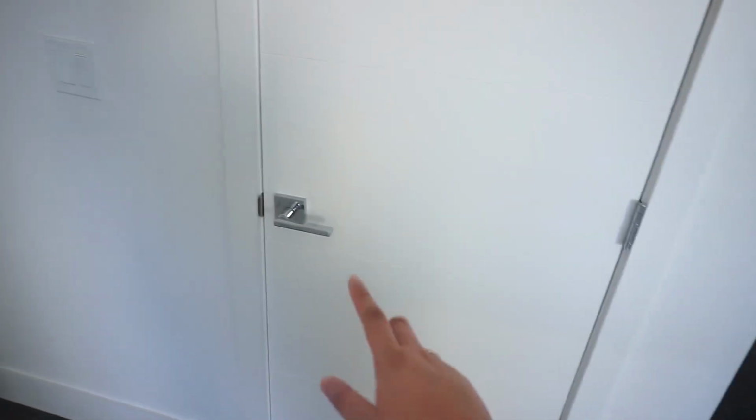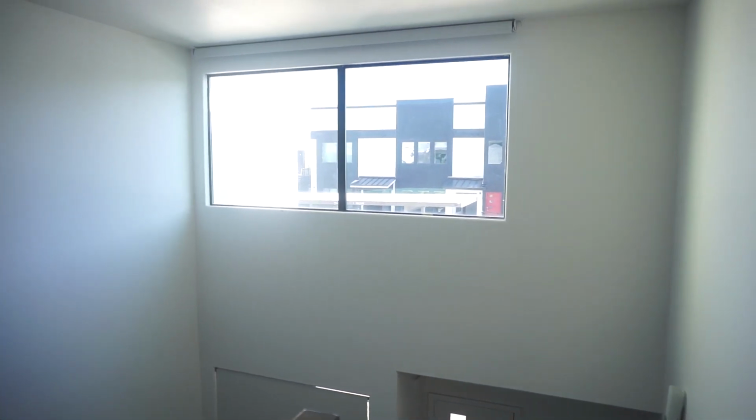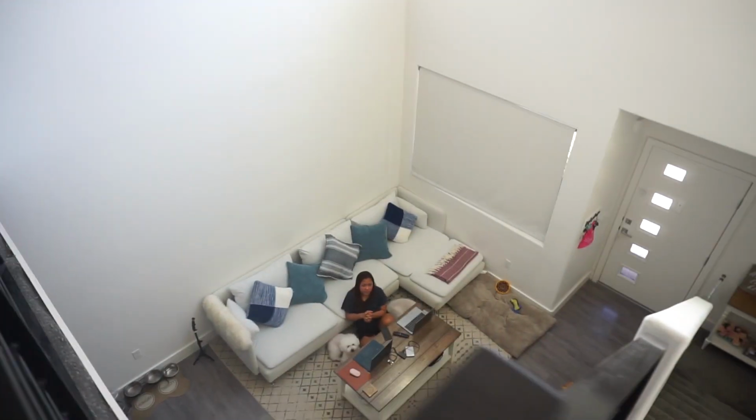And this is when you come up to the stairs, linen closet. There's a lot of closets in this apartment, which is nice. Oh, and then we got this nice window. A lot of light comes in, and it's nice because of the high ceiling. You can see from down there.